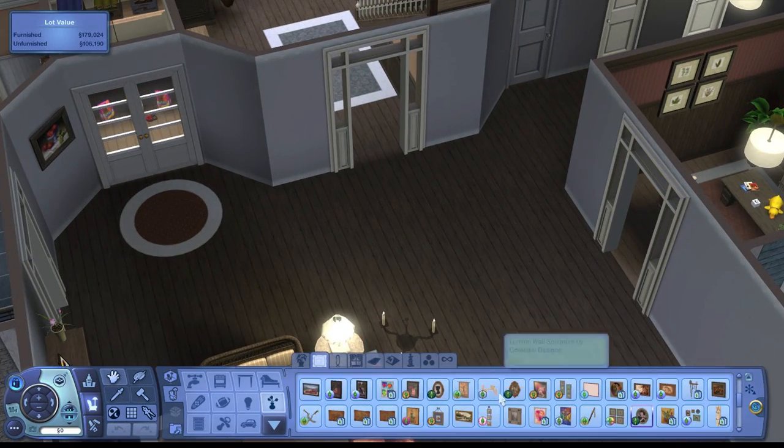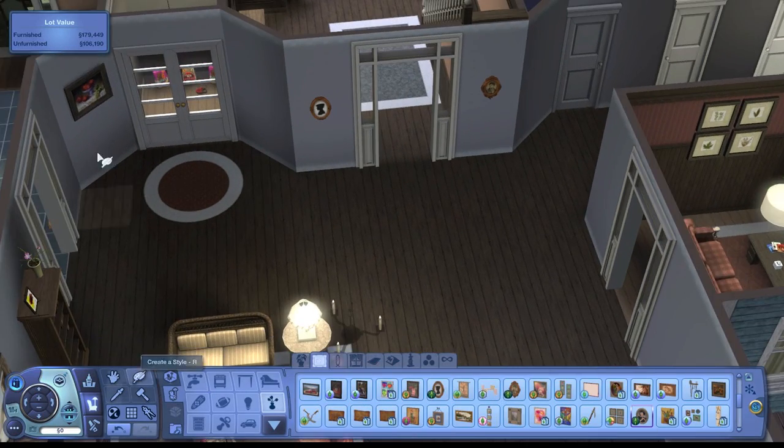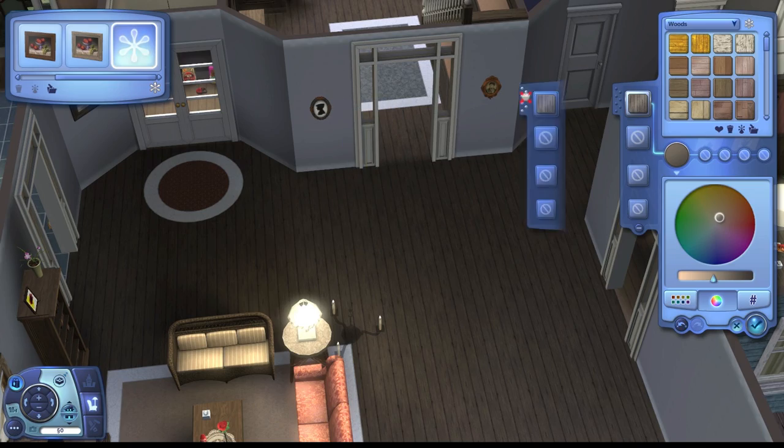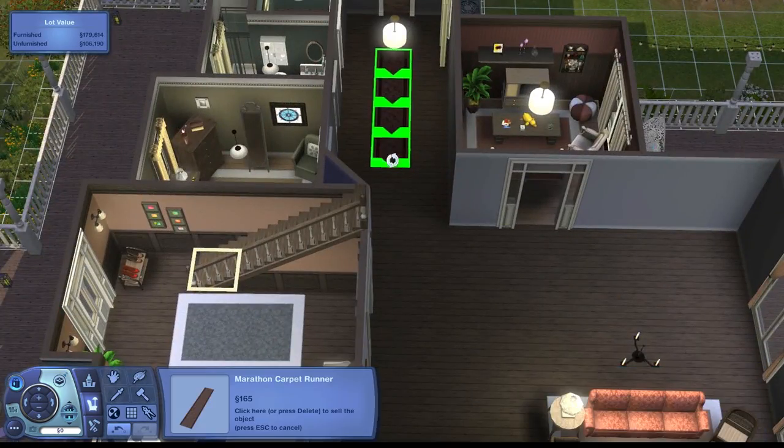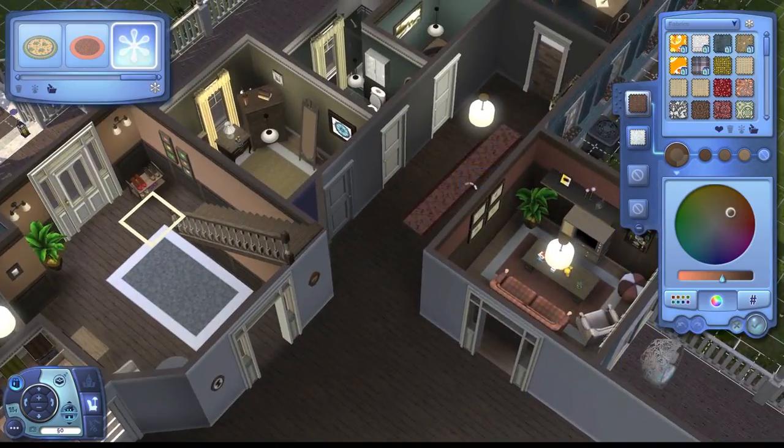Like I said, lots of Supernatural furniture in this house, and I just placed two of those smaller paintings, which also came from Supernatural, right there on the wall, just because I wanted something small there. I did try putting lights there earlier, but it didn't look quite right.